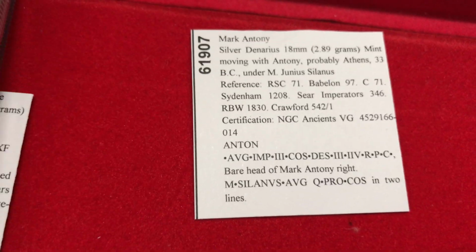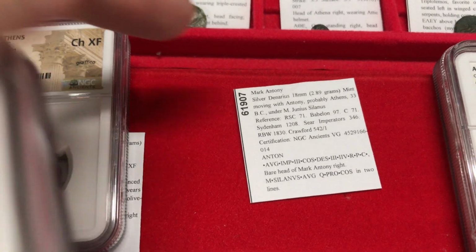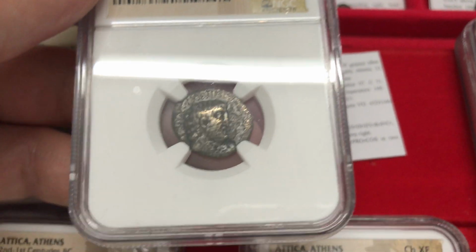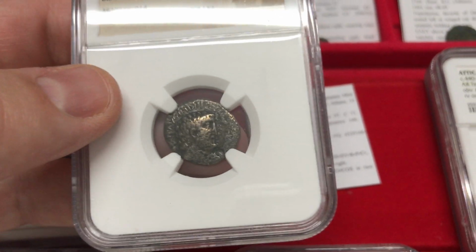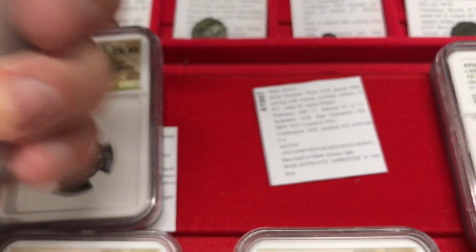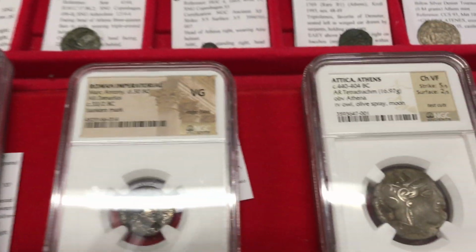So this coin, we have a coin of Mark Antony that is probably struck at Athens. I can't guarantee it 100%, but in the books, it's most likely referenced to Athens. So during the Roman time period, that this coin was struck in circa 33 BC, we have this denarius denomination coin struck at what ostensibly is Athens, Greece, as the Romans controlled the Greek areas in their Roman Empire.